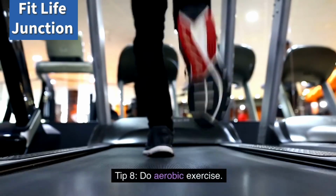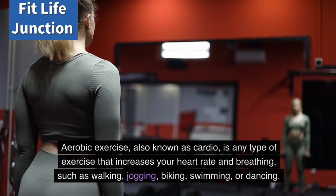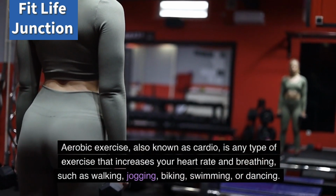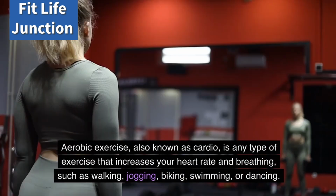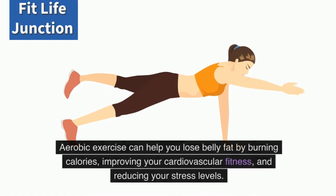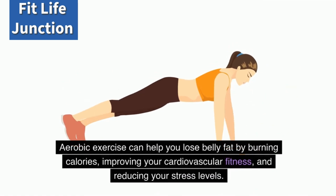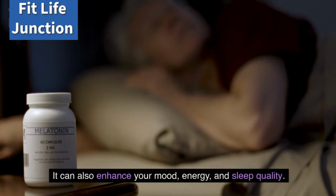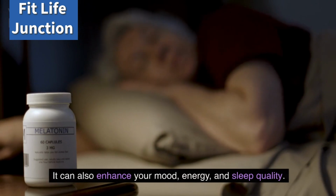Tip 8. Do aerobic exercise. Aerobic exercise, also known as cardio, is any type of exercise that increases your heart rate and breathing, such as walking, jogging, biking, swimming, or dancing. Aerobic exercise can help you lose belly fat by burning calories, improving your cardiovascular fitness, and reducing your stress levels. It can also enhance your mood, energy, and sleep quality.